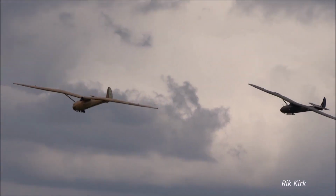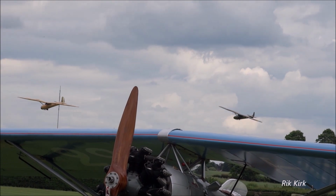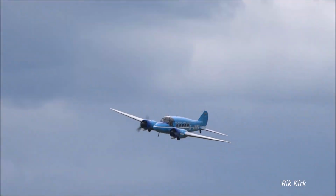And now we're seeing, I think, the two gliders heading into wind. We're just seeing there the spoilers just popping in and out. And beautiful into-wind landings by two absolutely lovely gliders.